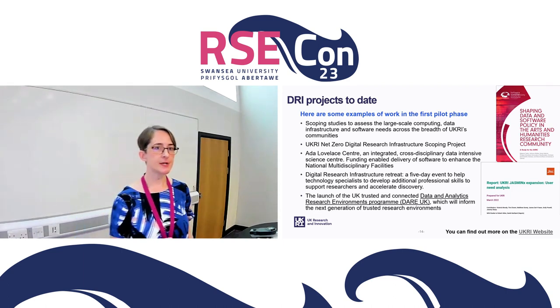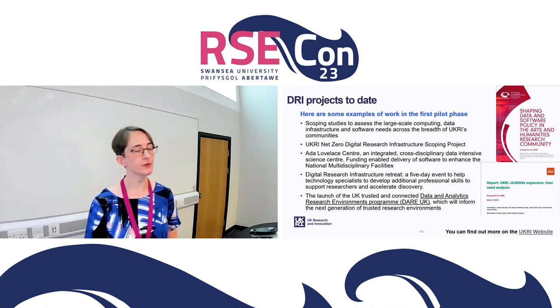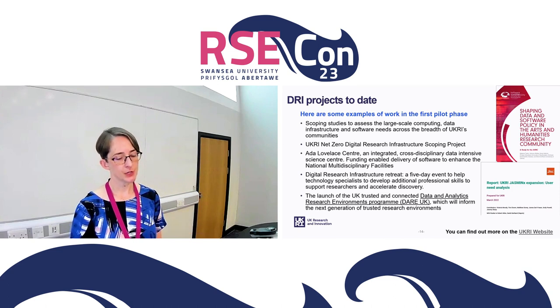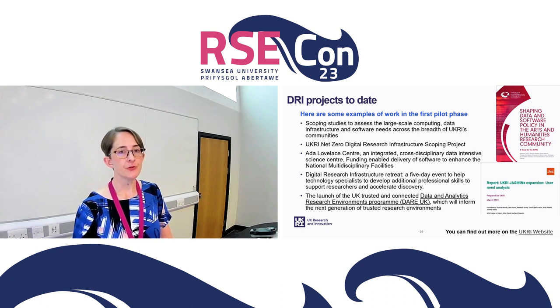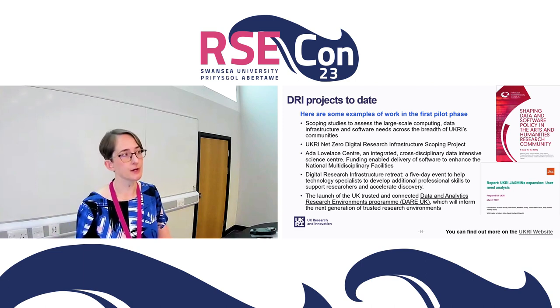To give you a better idea perhaps of different activities within the programme, here are some examples of what we've done so far. We have been working in a pilot phase, so we had funding from 2021, which enabled us to launch some pilot projects for a fairly short-term, 1 or 2 year span. Going from the top, there were some scoping studies to assess the different requirements of different communities in a bit more detail, and the reports for these are now available. I've given a couple of screenshots there.